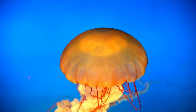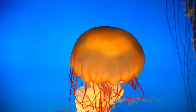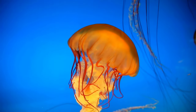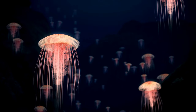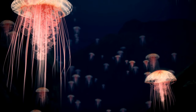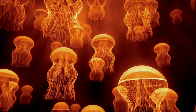bell. Defense mechanisms: jellyfish have specialized cells called nematocysts in their tentacles, which contain venom used for defense and capturing prey. The severity of the sting varies depending on the species, with some causing mild irritation and others being potentially lethal to humans. Ecological role: jellyfish play a vital role in marine ecosystems as both predators and prey.